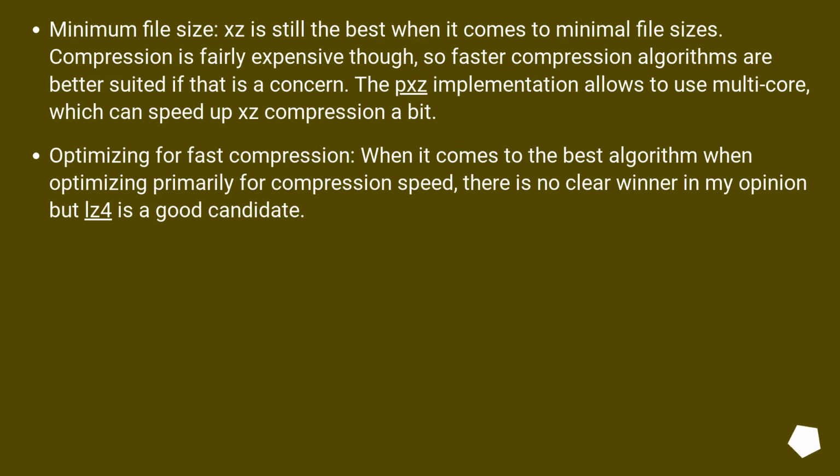Optimizing for fast compression: when it comes to the best algorithm when optimizing primarily for compression speed, there is no clear winner in my opinion, but LZ4 is a good candidate.